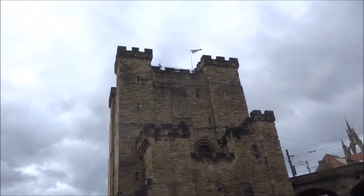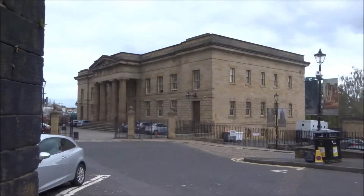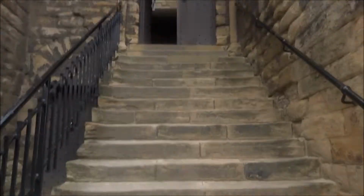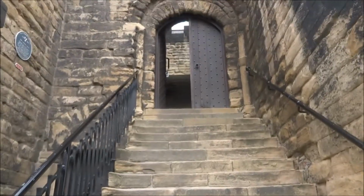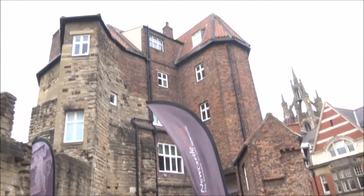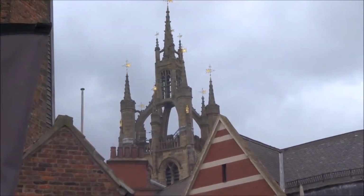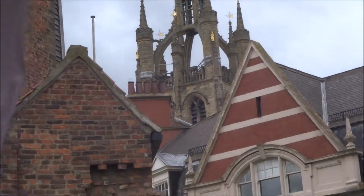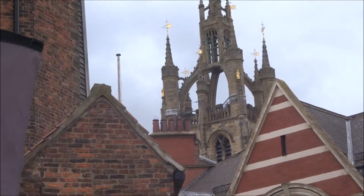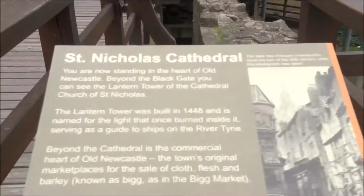There it is, the castle. Okay, let's go up here. Looks like it's open. You've got to purchase the tickets somewhere around here. That's the Lantern Tower there. Constructed many centuries ago. Yeah, 1448. Yeah, a long time ago. Yeah, the cathedral, St. Nicholas Cathedral.